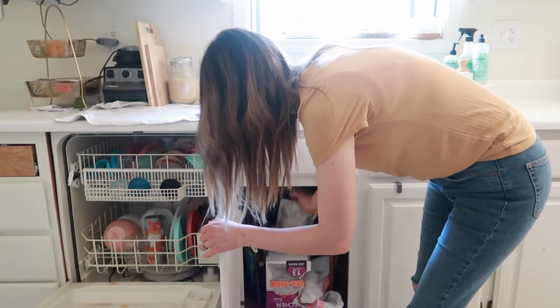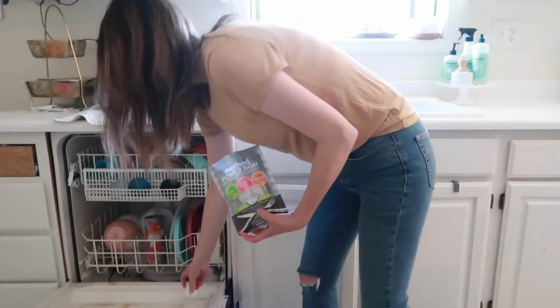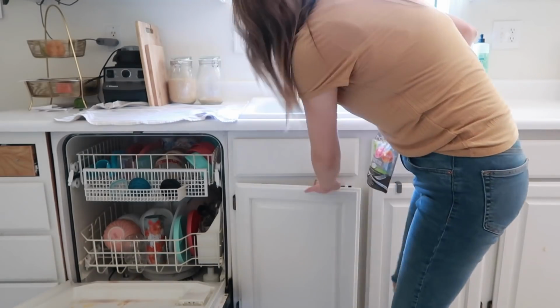The dishwashing pods that I'm using right now are the Method Power Dish ones. They get the dishes really clean. I really do like these. And then I just start my dishwasher.